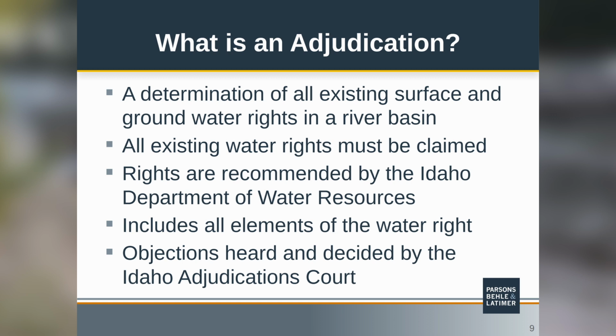In this case, surface and groundwater rights. And all existing rights have to be claimed. So even though you've got a license, it's already been confirmed by the state, you still have to file a claim in the adjudication. And then all of these unconfirmed rights that I talked about, where people have used water for 80 years before permits were required, and they've got documentation of some form, hopefully, that they've used this water, those have to be filed in the adjudication as well.